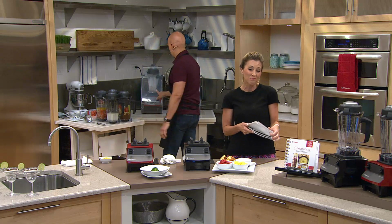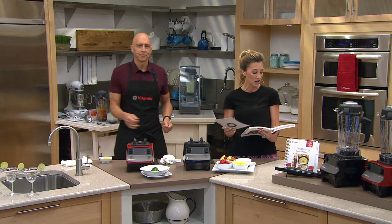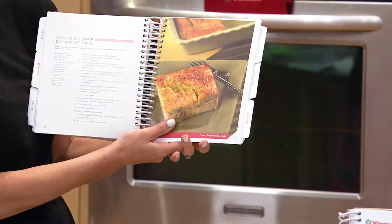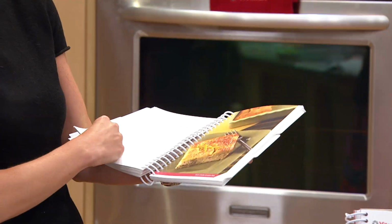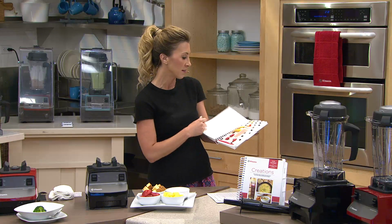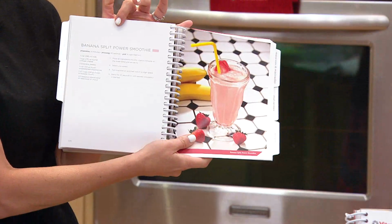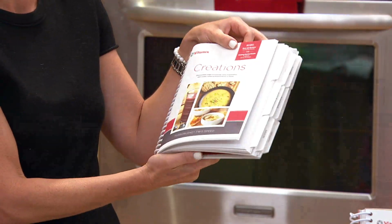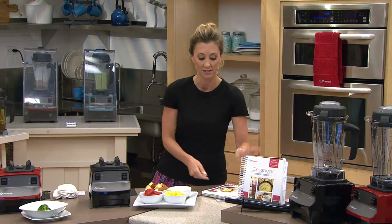It's almost breakfast time here on the East Coast. How would you like a potato cheddar breakfast bar? How would you like some donut muffins? How about the banana split power smoothie? All of these and more in this Creations cookbook.